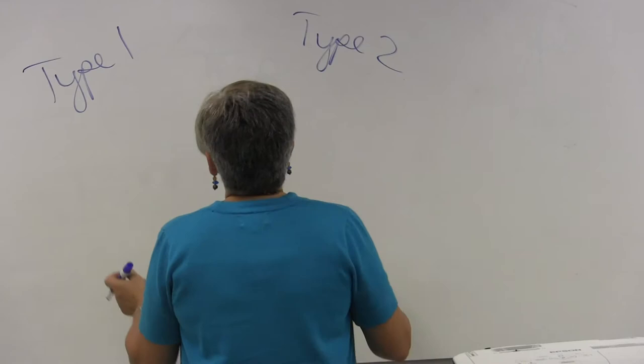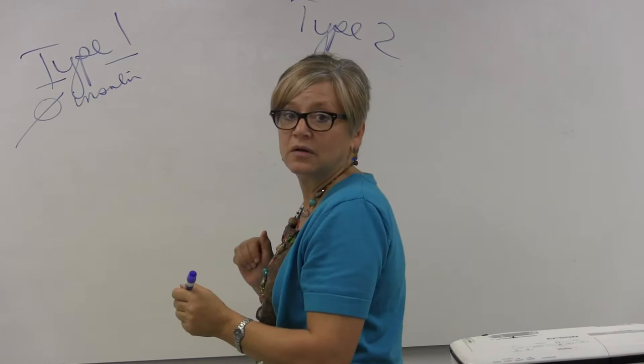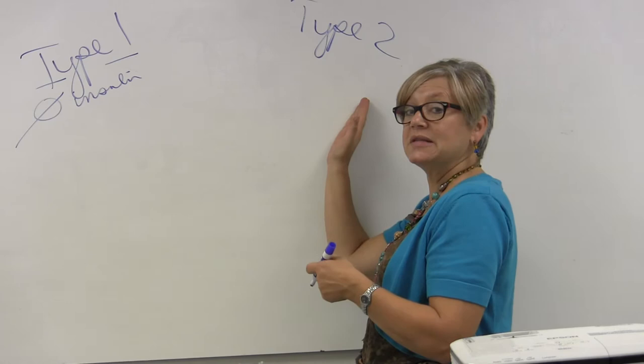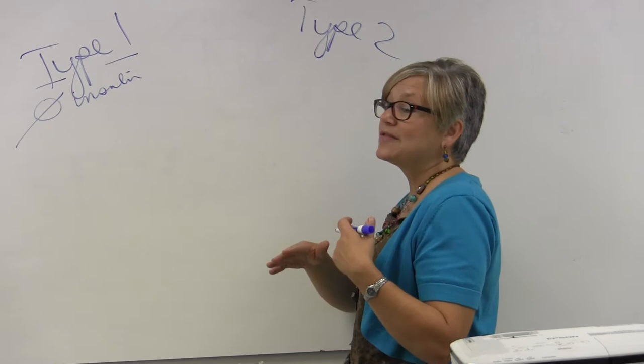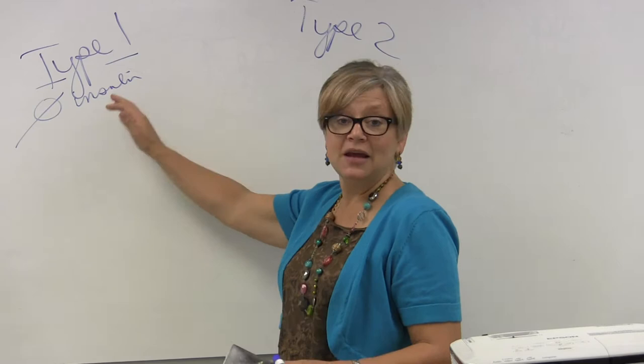All right, so what we know is that in type 1, they have no insulin. No insulin is being produced whatsoever. And so they must have insulin by another means. It has to be injected into the body. Now in type 2, they may have some insulin, but either they don't have enough or they have some insulin resistance going on or other things are happening with type 2. Okay, type 1, if you don't have it by the time you're about 30, you're probably not going to get it. Type 2 is extremely common and we see a lot of it.